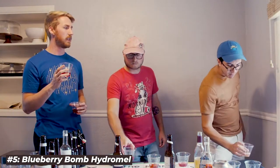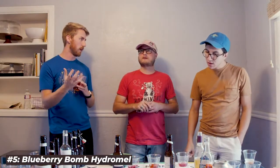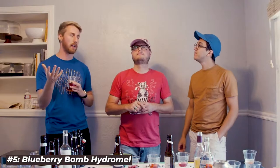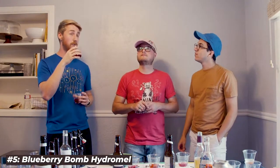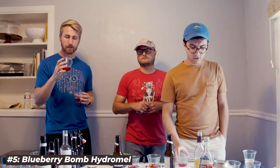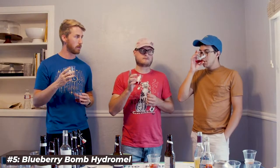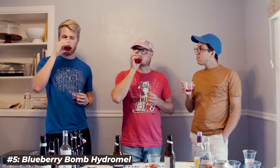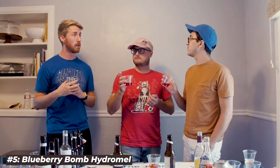This one has, as far as fruit character, a good basis of fruit character, but I cannot define necessarily which fruit it is. Going back to what Tony said, it's got a little bit of a fruit punch kind of character. I will say it's not bad. It kind of just tastes like fruit punch drink.